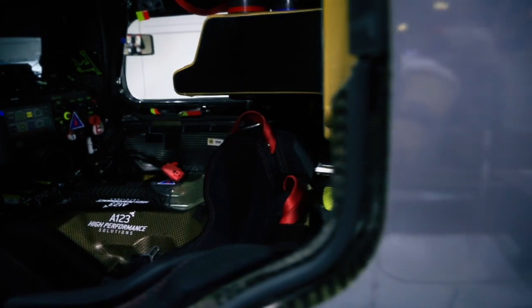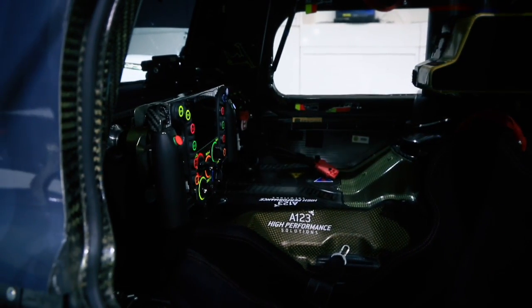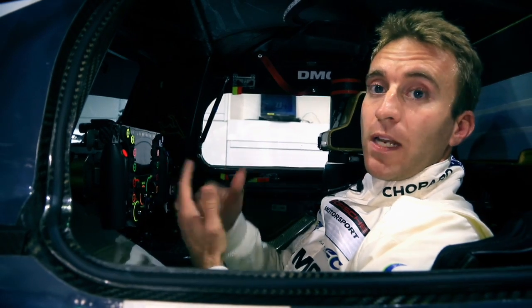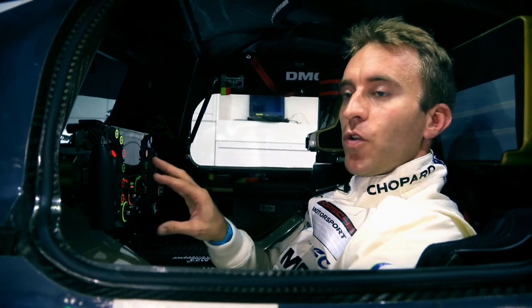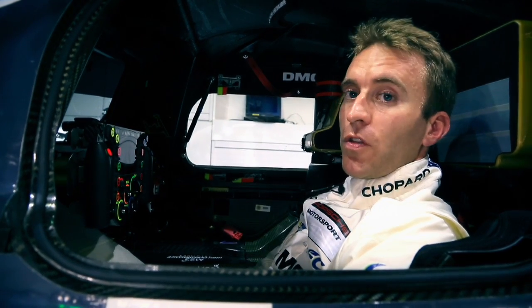And this is just what the driver needs to drive the car, what is important or vital during a stint. And we get a manual which is updated probably every second race, and we have to really know which switch or which button is where. If the engineer asks for a certain switch, we have to react quickly, not to lose time, and also still focus on driving quickly.